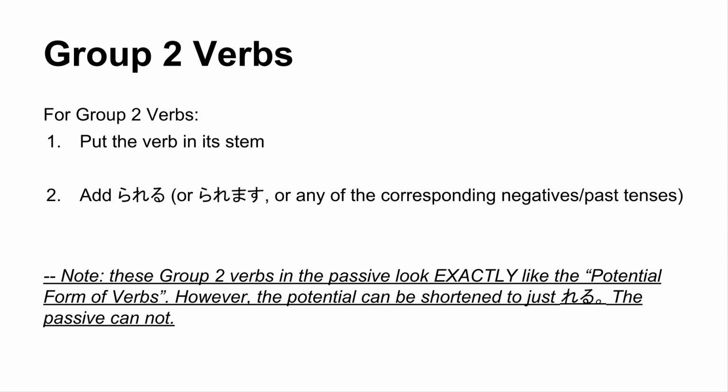Alright, group 2 verbs. Group 2, you just put them in the stem and add rareru. That easy. You're done. So, tabe rareru. Group 2 verbs in the passive look exactly like group 2 verbs in the potential. The potential form can be just reru, so tabereru. However, the passive cannot be shortened like that. So if you see rareru, it could be the passive or it could be the potential, and it gets quite confusing.